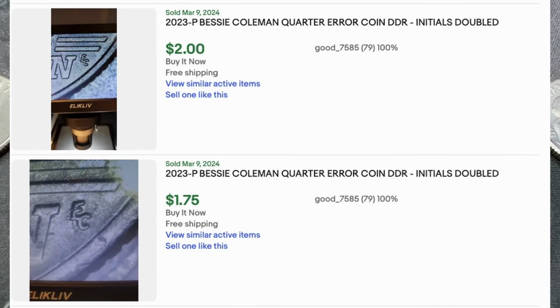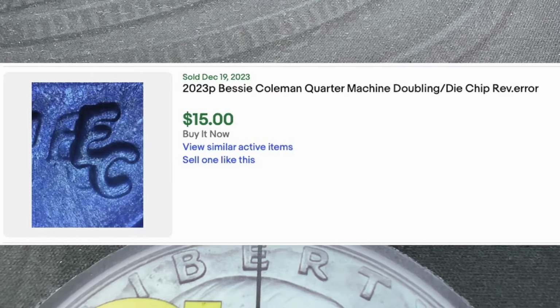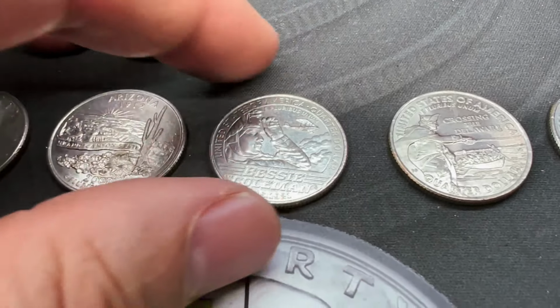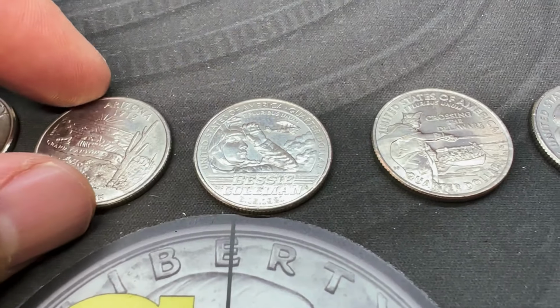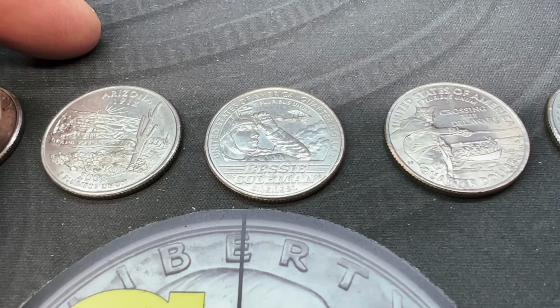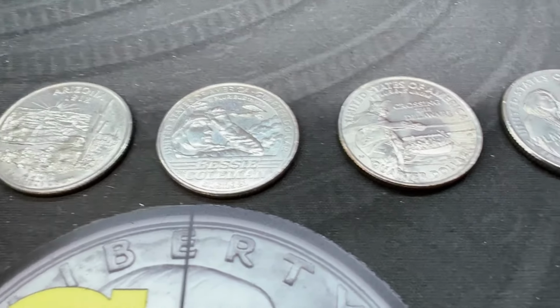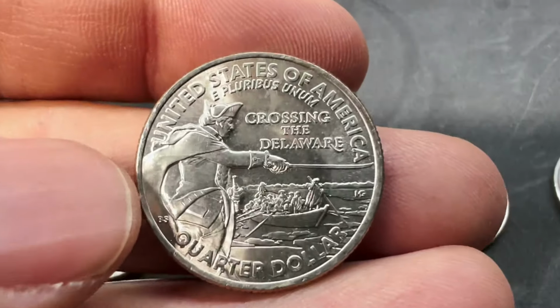Ones where that E and C were really ghosted really far away. I think there were a few listings that sold out there closer to like $8, $10, $12, $15 bucks. So, again, high condition coin, really severe NQ's error, you may do a bit better. And something else, a lot of people think that is a double die reverse. So when looking on eBay, you may want to look for NQ's error or DDR, and you'll find listings for that coin. Now, the Crossing the Delaware, the die chip in the hat has been around forever.